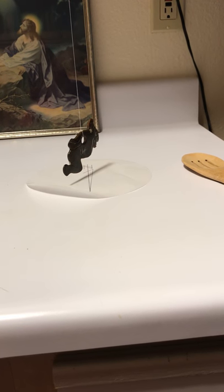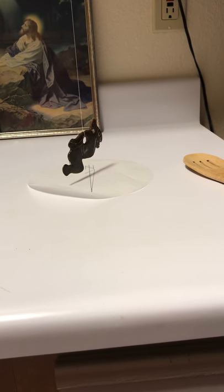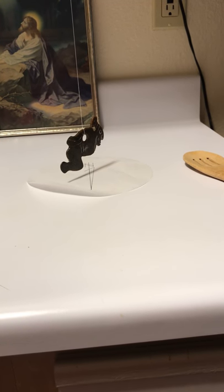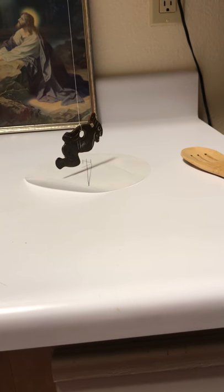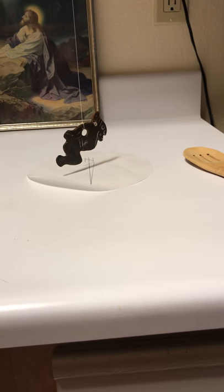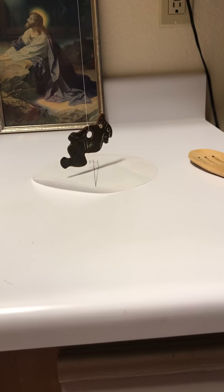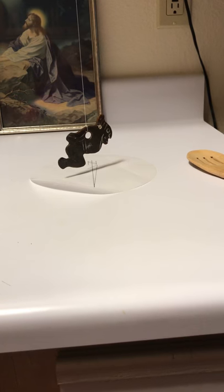Well, it stopped, and the head is pointed south, roughly south. It's pretty amazing. I'll bet you, it looks like it's slowing down now.